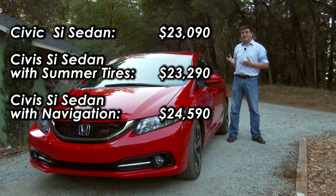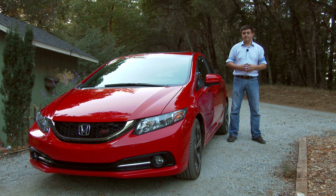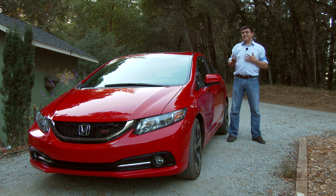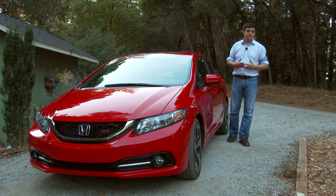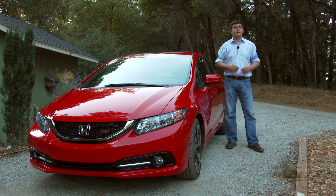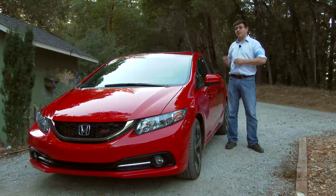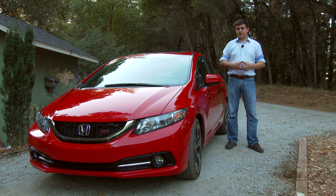Of course, the Focus ST does give you more power. It has that 252 horsepower turbocharged engine. Volkswagen's GLI has right about the same kind of power as this. Of course, its engine is turbocharged as well, so it's going to deliver its power in a slightly different fashion than we have in this Honda. But that GLI will cost you significantly more. It starts at $26,090 and ends up just under $30,000. So right in that same window that the Acura ILX plays in.